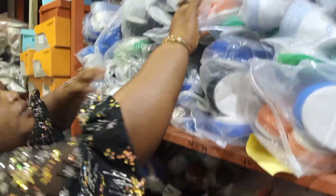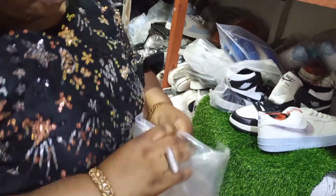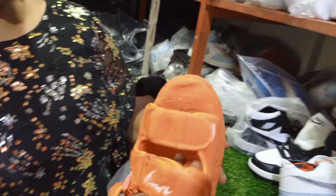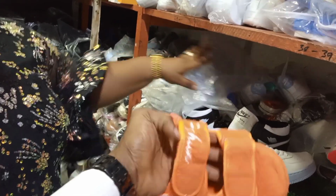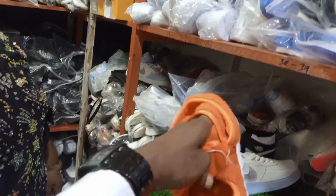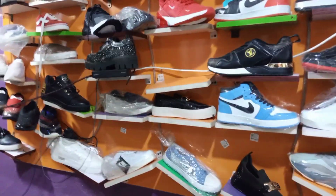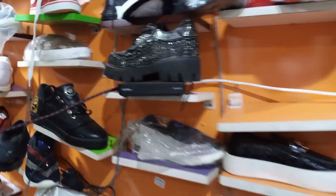It comes in orange color. Wow, this orange is so beautiful. How much do you call this? This is 7,000 for retail price, but the wholesale price is 6,000. You can check out this sample one. I have so many here.